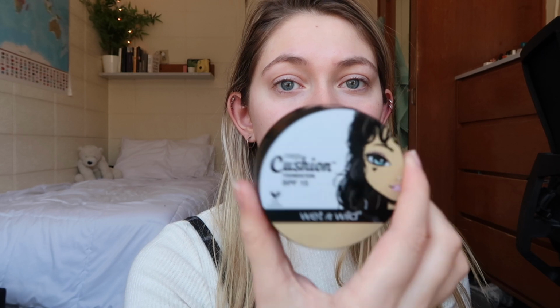For foundation, I've actually been using two lately. I've been using the MAC Studio Face and Body just because this one is super light coverage, super sheer, super skin-like. Doesn't cover that much, but on days like today where my skin's just not looking that great, I like to add a little bit of the Wet n Wild Cushion Foundation too. So I'm just going to start with this one.